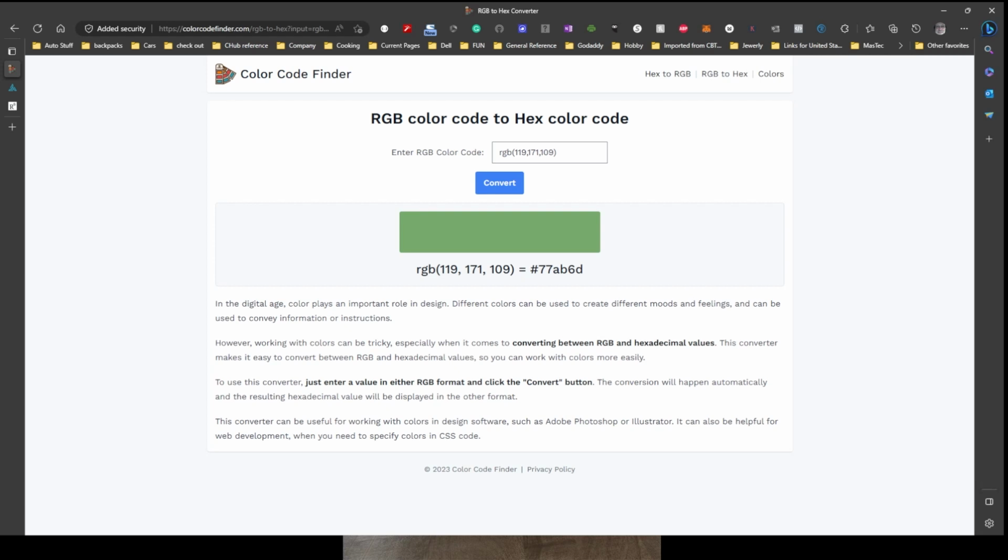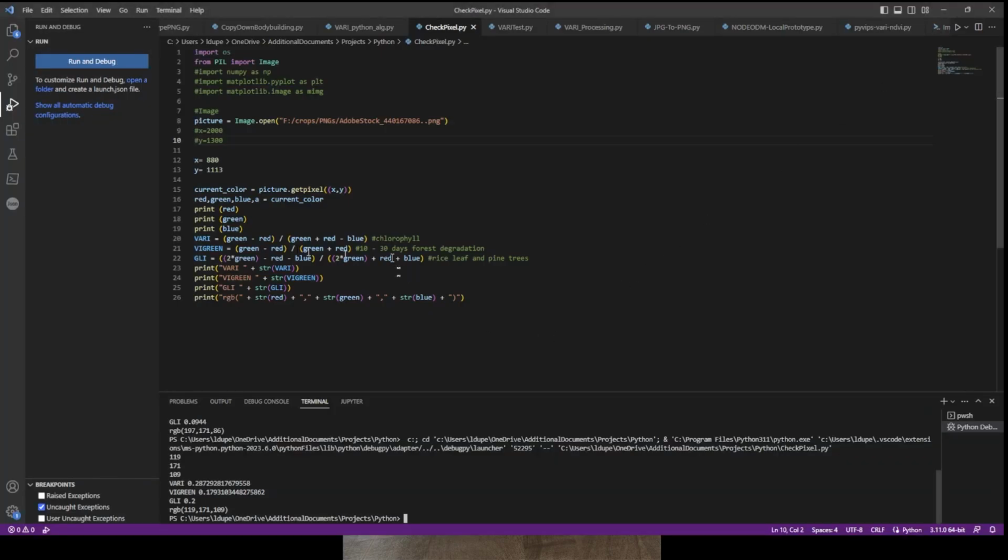So what we're going to do now is let's look at the code real quick. Again, it's just these simple equations that are done, but you run them pixel by pixel. So if we were going to use this in the real world, there's a couple of ways we can do it. There's some commercial ways that we can do it, and there's some other ways that we can do it on our own.